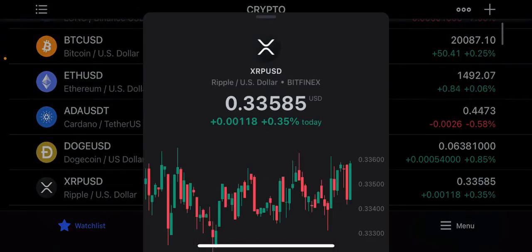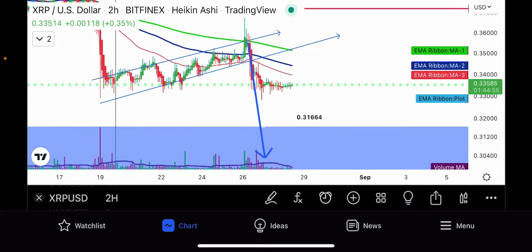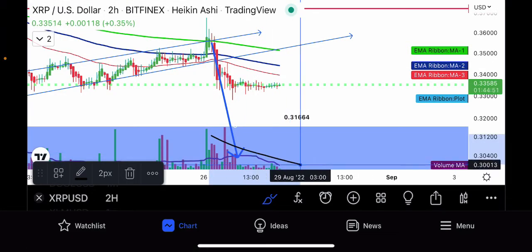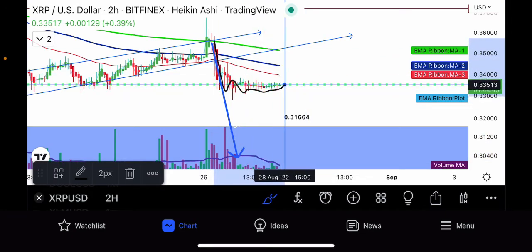The XRP price. And this, we'll get more in depth into a little bit later on today. We're still in this stanky consolidation, and you can see the volume is contracted to almost nothing. See that? Almost zero volume after the big dump. And now we have this straight sideways consolidation.